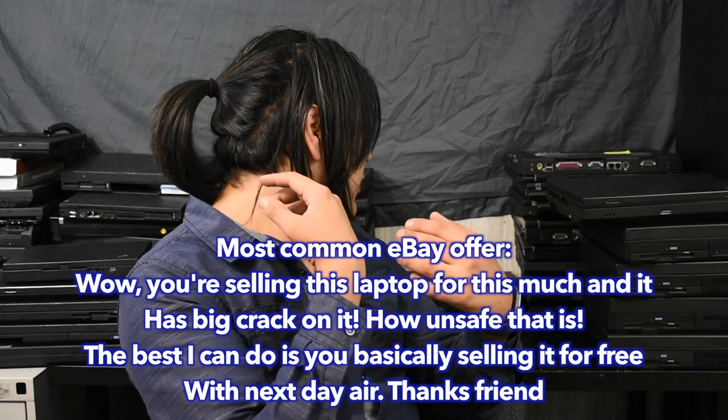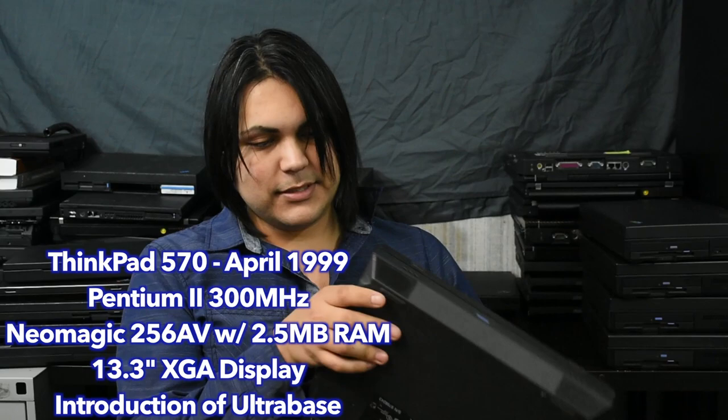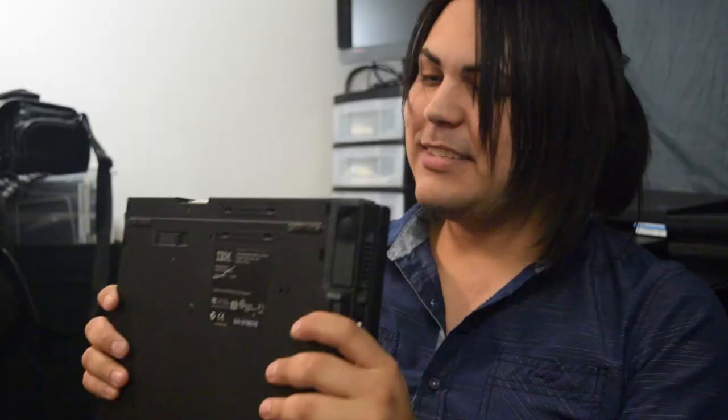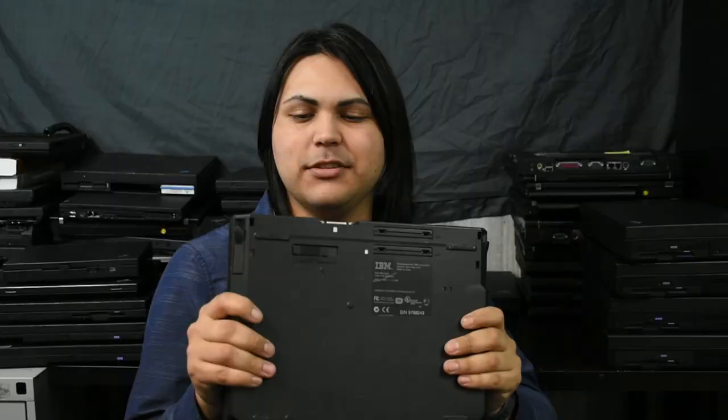And, oh shoot, this will be the last of the 500 series, because I believe this is a 570. Might be, no, I don't think it's a 570E. Yeah, just a standard 570, so it's pretty sweet. It's also big, because on the bottom, this is the first ThinkPad with the Ultrabay that we all know. So this is like the precursor to the X series.